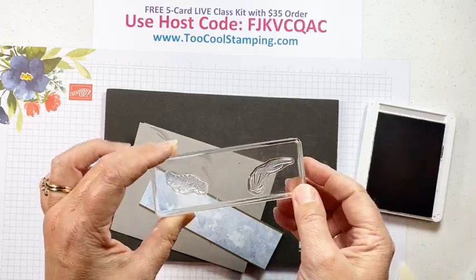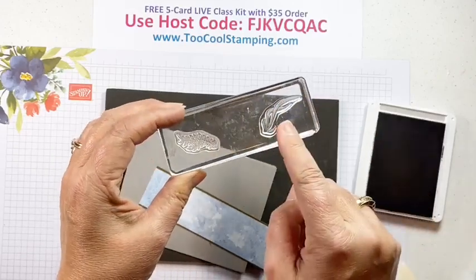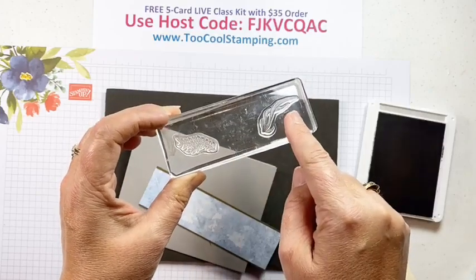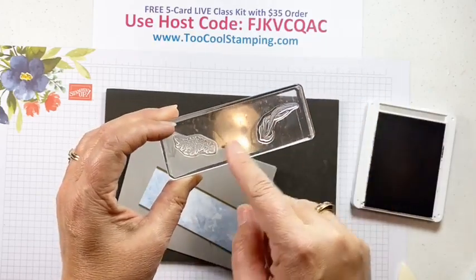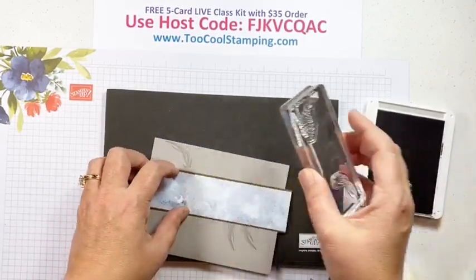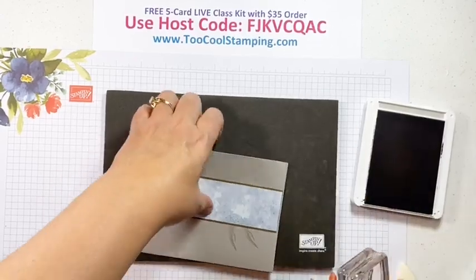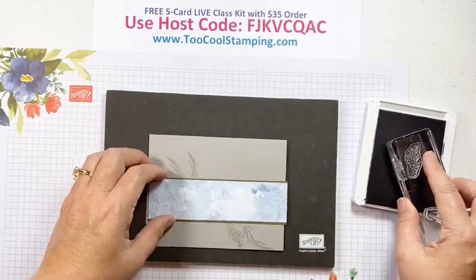You can see there's so many stamps in here. And one of my little tips that I will give you is to get a larger block and put one on one side and one on the other of similar images, or maybe two step stamps that kind of go together. That way you can find them easier and you don't have quite as many blocks all over your work surface.